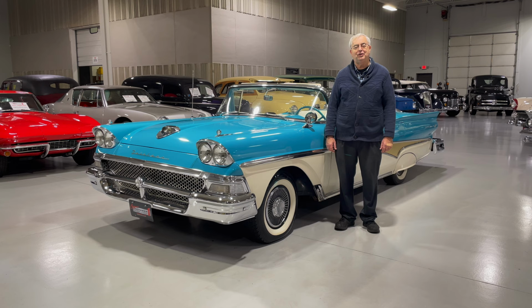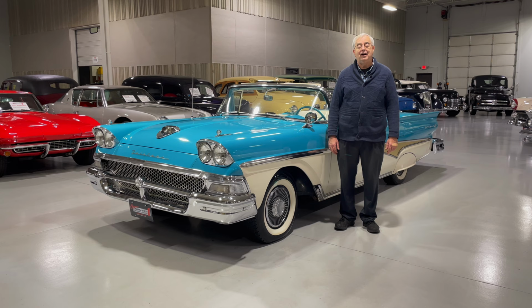Today we're going to talk about our latest arrival, a 1958 Ford Skyliner convertible. I'm going to give you the whole skinny in a minute.